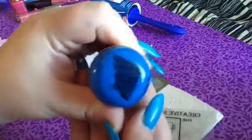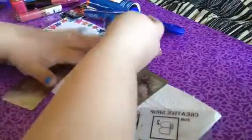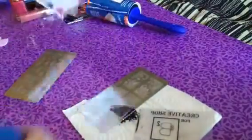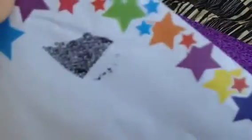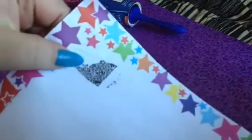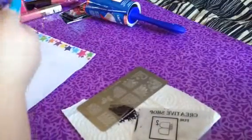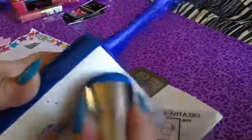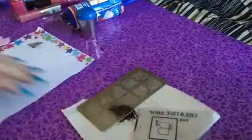Oh wow. It picked up beautifully. Oh my god, how exciting. Wow, that is beautiful. That is so pretty. Wow, that is pretty. I like that a lot. Okay, I'm trying to stamp the rest of that off. Didn't want to go. All right, ready for the next one.